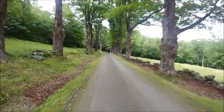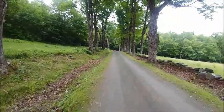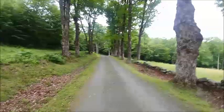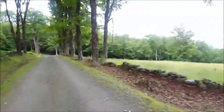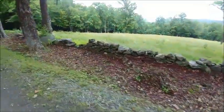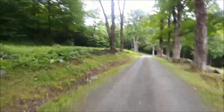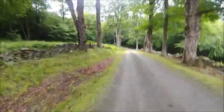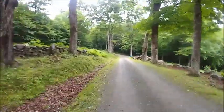This is the driveway. I'm going to go down to the dirt road, but anyway, this is the driveway into the property. And it has all these beautiful old growth maples standing guard on each side of the driveway. And there's the typical Vermont stone walls on both sides of the road. These stone walls are how they marked property lines in the day. They would clear the fields of the stones and mark property lines.